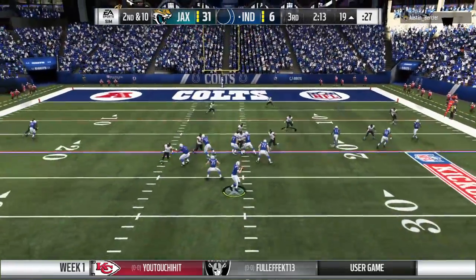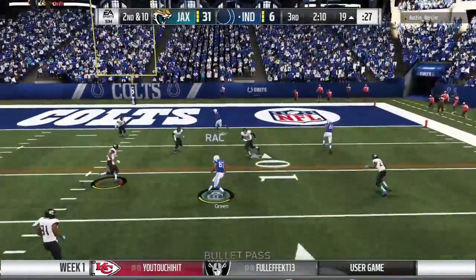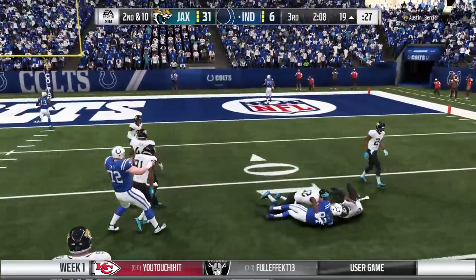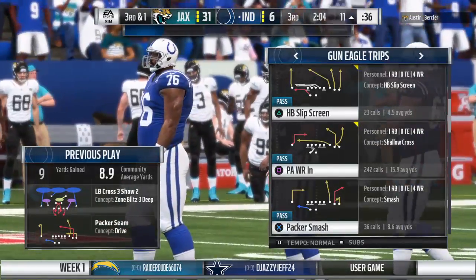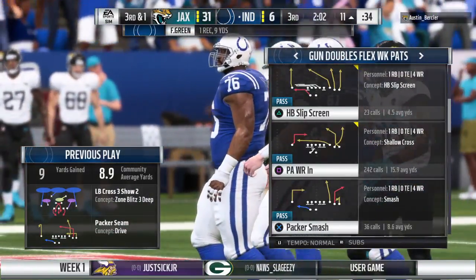Back to the air. Luck on 2nd down. And caught right side. Green. And he's brought down just outside of the 10 at the 11. They'll get 9 there as that sets him up better for 3rd down.